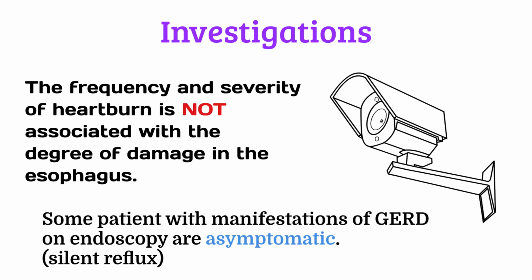So an endoscope is not a camera like the one here pictured, but basically it's a small, tiny tube that goes into the mouth, down into the stomach to see what's going on. Now, when the camera gets down into the bottom of the esophagus and to the stomach, it can see a few things. But the most important thing to realize is that symptoms are poorly correlated with the endoscopic findings. So it's not completely correlated.